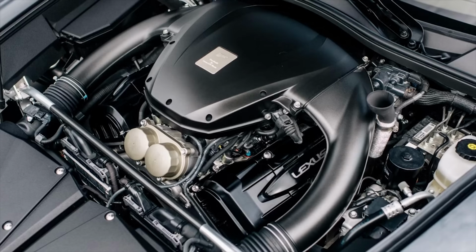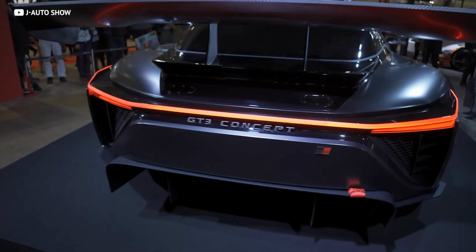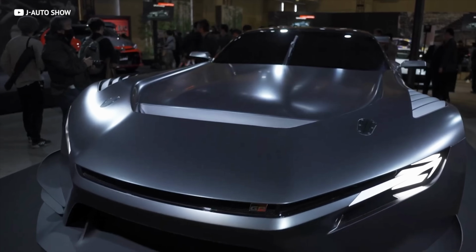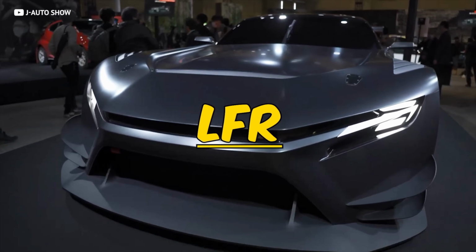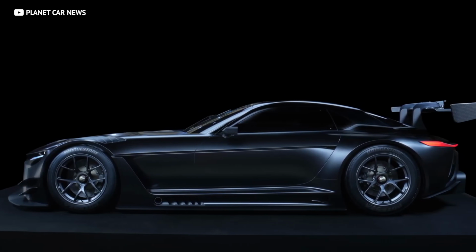Here's what we know. It's gonna have a twin turbocharged V8. It's based on the GR GT3 concept from 2022, and it's rumored to be called the LFR. And from what we're seeing, it's got a real chance at reclaiming the supercar crown.